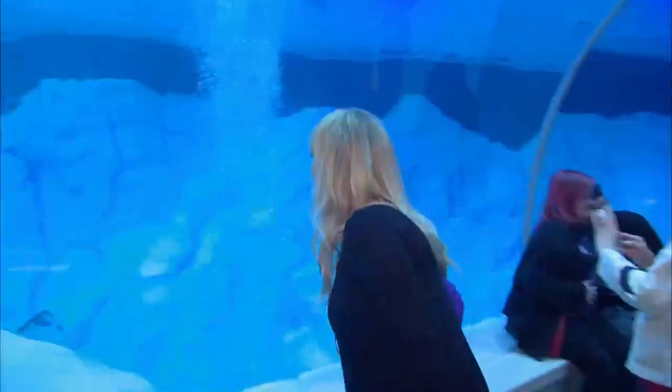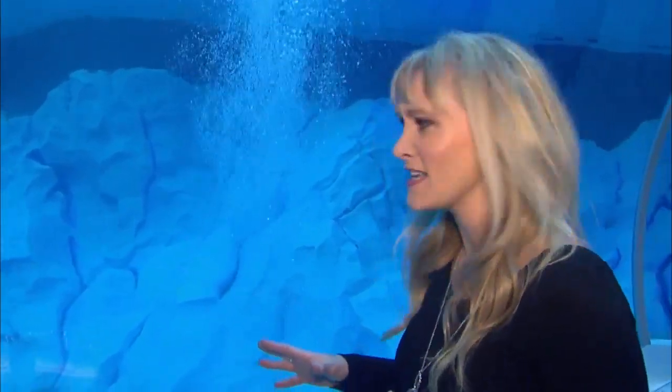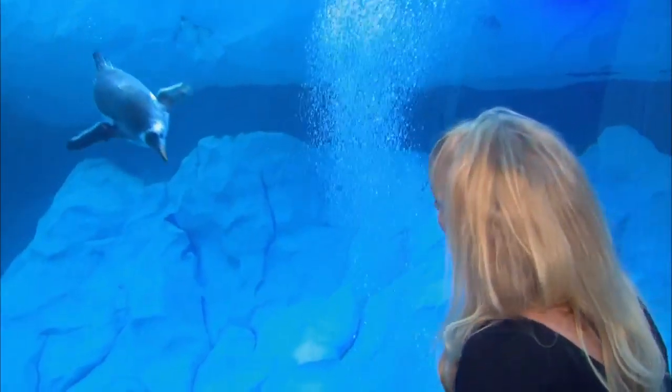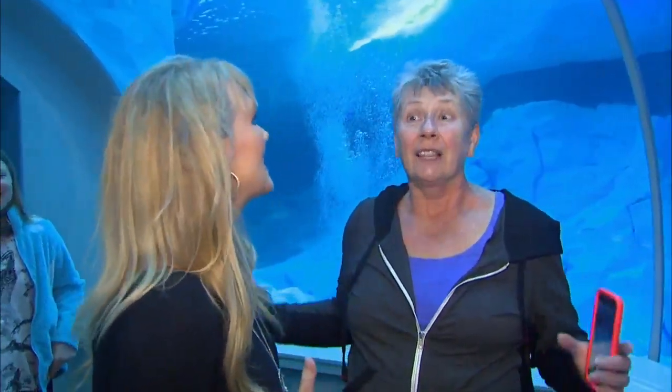So as you walk through, we've got other little nooks and crannies you can go in. I see some, there's a kid one back there, and then you're entering a whole other tunnel. They don't have to worry about any predators out there. They can just swim and have fun, put on shows for us.